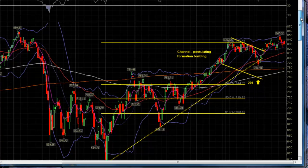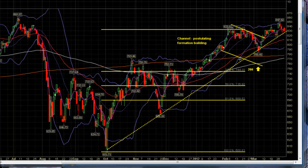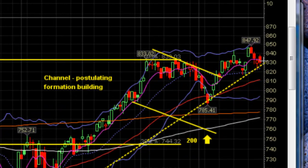RSI is above 50. We have these longer term Fibs that I was looking at, but if we extend this trend line out, we can see that we've held this. The lows in October, again in November, in March, and now we're holding this level. We had this little hammer here, and we are moving a little bit higher.